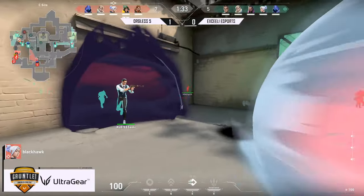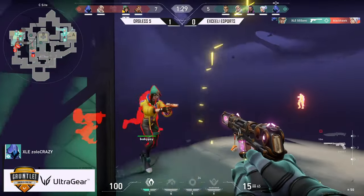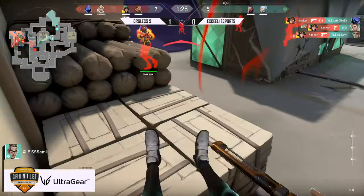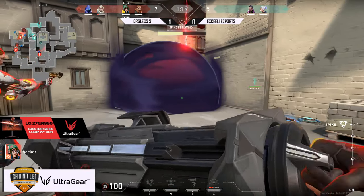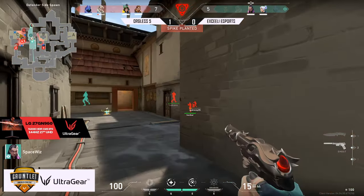Here they go. Blackhawk dashes straight in. That's a free kill. No! Sami flicks onto his head. I don't know how the hell that connected, but it did. Hacker just triple shots Zolo, and he's... What the hell? Okay, no. Come on. No way. No, no. No, sixth no, man. For the side of ORGLESS5, and then a classic to finish everything off.